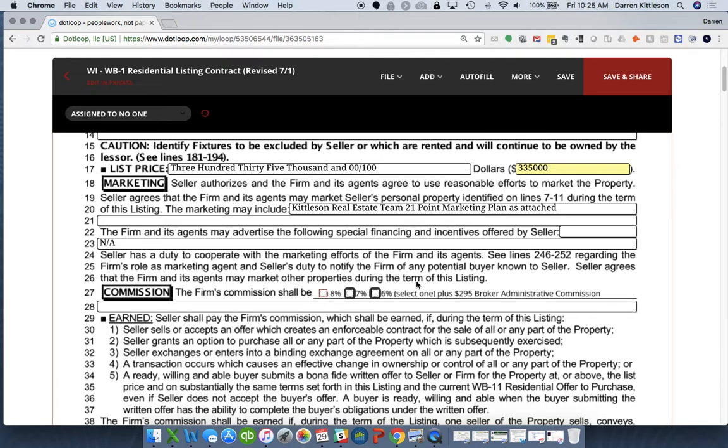Lines 27 and 28, commission. The firm's commission shall be 8%, 7%, 6% plus the $295 broker administrative commission. It just says select one. And so really it's just a matter of which one they would select. And you can see when you select whichever one, it puts a box on the other two so we get clarity that way.